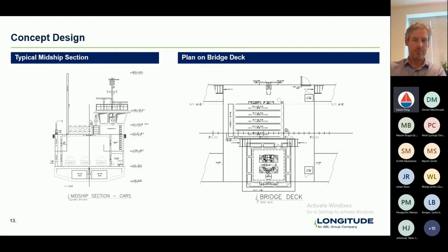So you have an offset bridge on the starboard side, and then on the port area you have the banks of hydrogen tanks. And also on that same area you have the upper bunkering station. So this vessel has two bunkering stations. There's a lower one on the main deck and an upper one on the upper bridge deck.